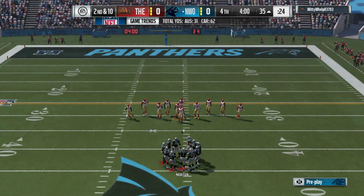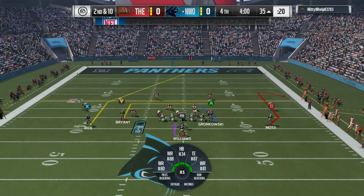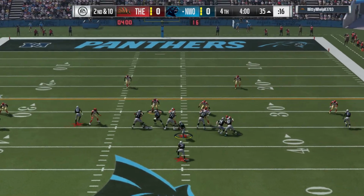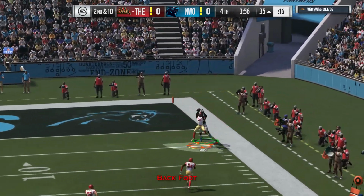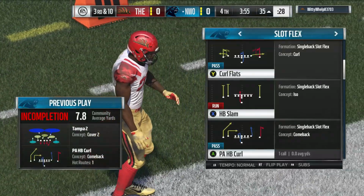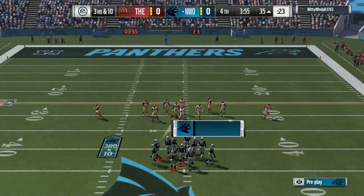And on 2nd and 10 now. They fake the give. Newton. And off his back foot, he'll heave. And this would have been intercepted if he could have gotten the feet in. He didn't, so it's incomplete. Boy, that one really could have turned this thing upside down.